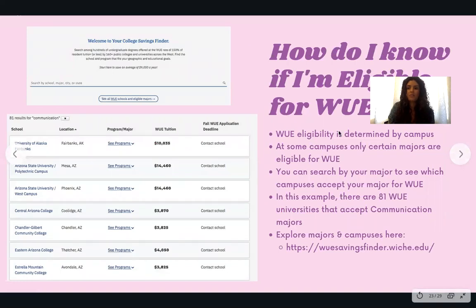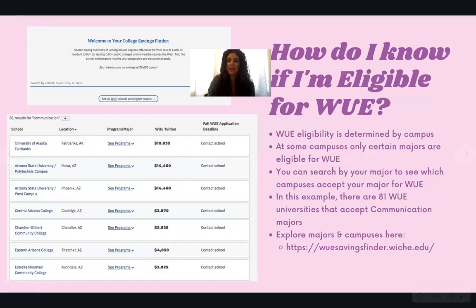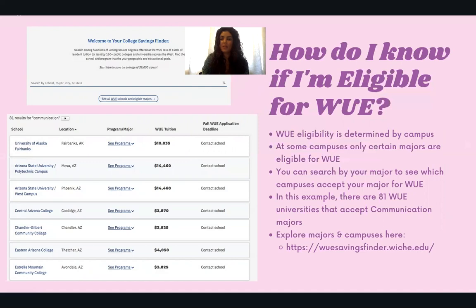So how do you know if you're eligible for WUI? That is what we're going to be looking at really quickly. WUI eligibility is determined by each campus, and some campuses will only accept certain majors for WUI, but there's a way to search for it. You can search by your major to see which campuses accept your major for WUI. Where it says College Savings Finder on their website, you can search either by school, major, city, or state.